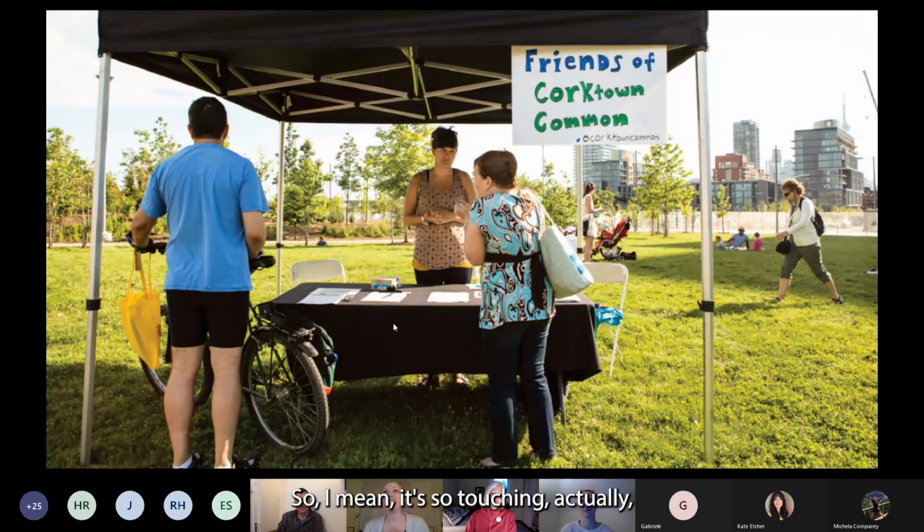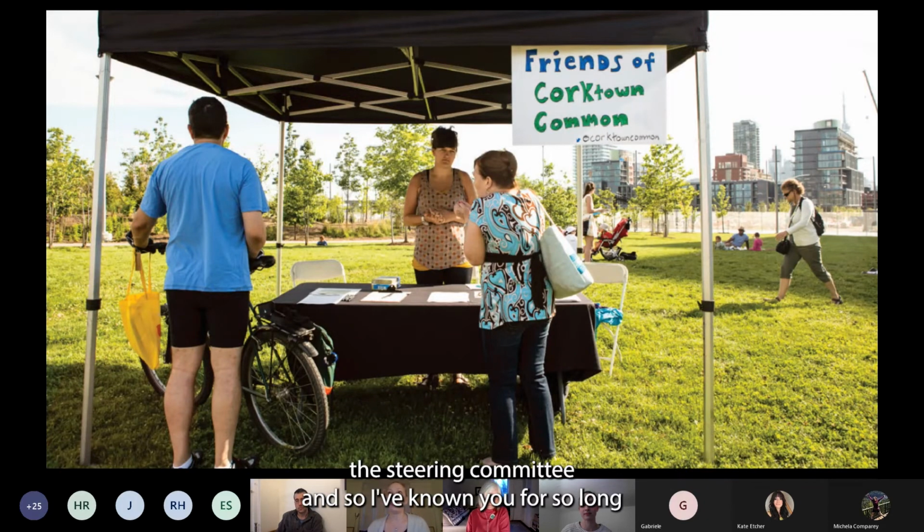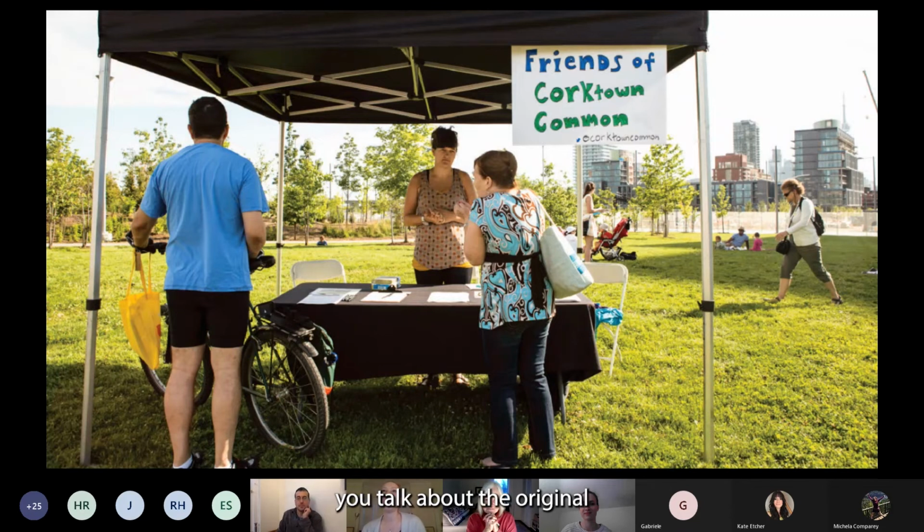So, it's so touching actually to hear you talk about this, because we were hired in 2005 to start the design of Corktown Common, and Cynthia sat on the steering committee, and so I've known you for so long at this point now. It's so great to hear you talk about the original vision of Corktown, because we really took that to heart, and it was the basis and foundation of the way that we approached the design.